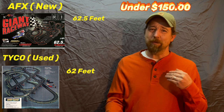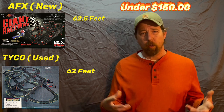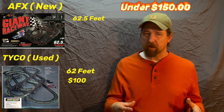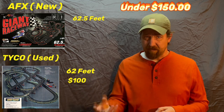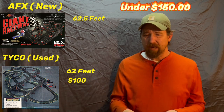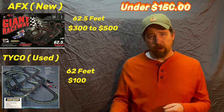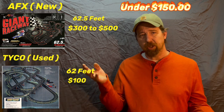Well, I was able to purchase the Night Glow 1000 set for roughly a little bit under $100. Now, the AFX, the brand new one that's out, that's equivalent to it, the new one is running anywhere from $300 to $500. Okay, so a little bit of a jump there.